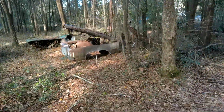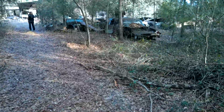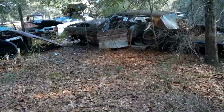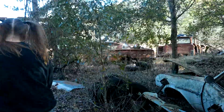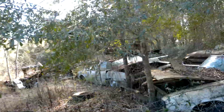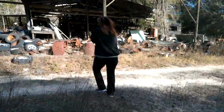Front end of a Grand Prix. Front end of a Pontiac Grand Prix. As we keep going, some more 1963 Chevrolet Impalas. What? Oh, what, something bad? It's a dead battery. Oh. Smart aleck. This one has a tree growing through it. That's an Oldsmobile. Buick. There's a Buick. And then some of the cars here obviously are really far gone.